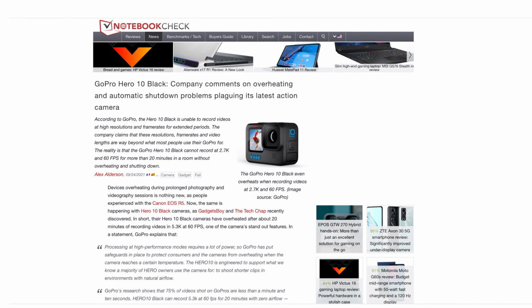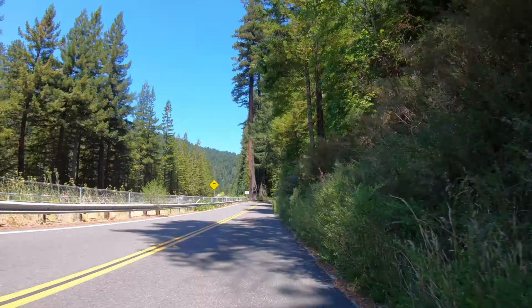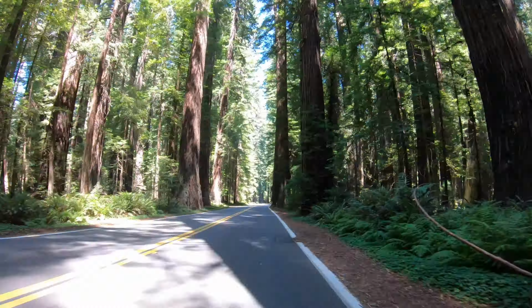The main issue with the 10 comes with its new processor, because you don't have to be a techno nerd to realize it gets really hot fast. Other people have reported that their cameras have frozen after about 20 minutes at the higher resolutions. But even when I tried doing it at just 1080, mine froze after just 73 minutes. And if you're someone who likes letting their camera run, this is a significant problem.